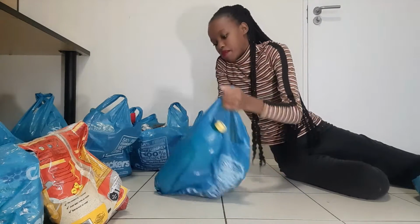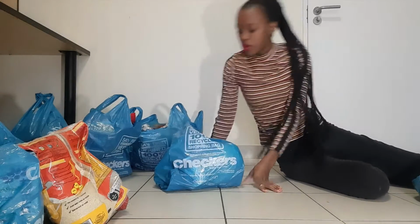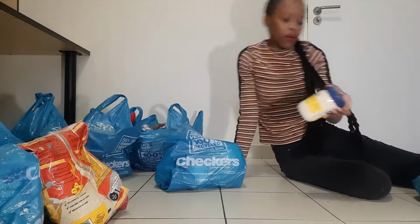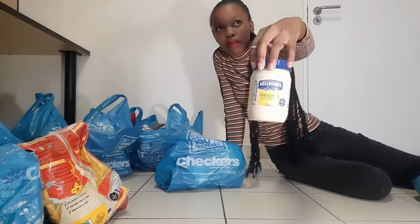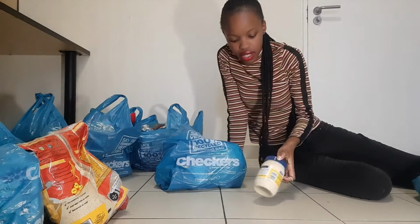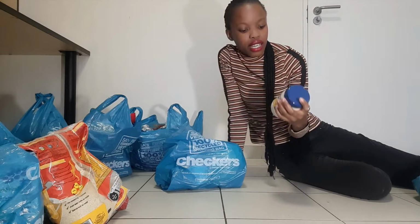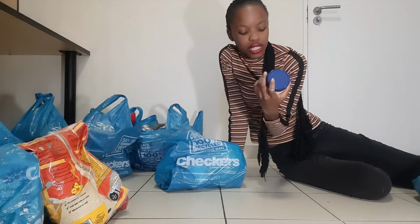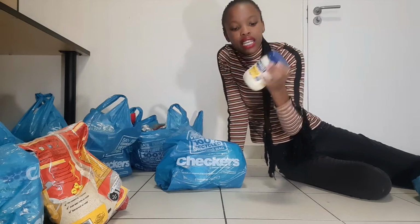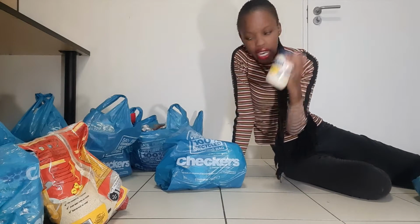But oh, sheesh. Okay, seems like this plastic doesn't want to behave. Now I bought this Hellman's mayonnaise. I didn't want to buy a bigger bottle because, again, I'm staying alone. If I go for a bigger bottle, it might get spoiled along the way. This is 394 grams. It's 30 rand.